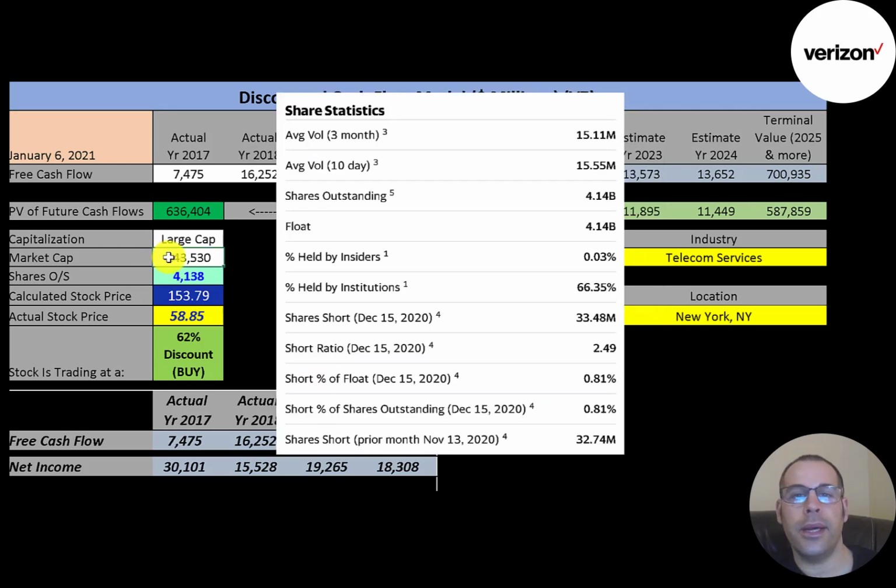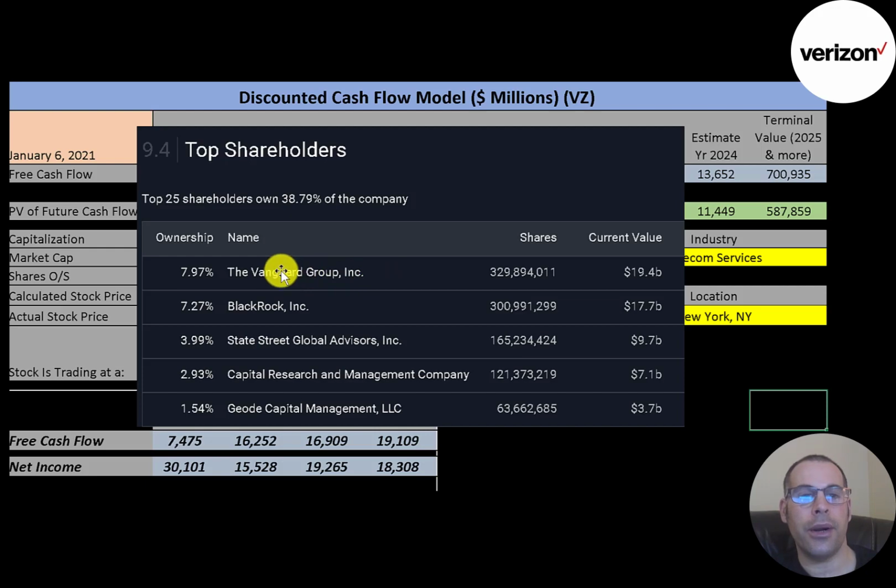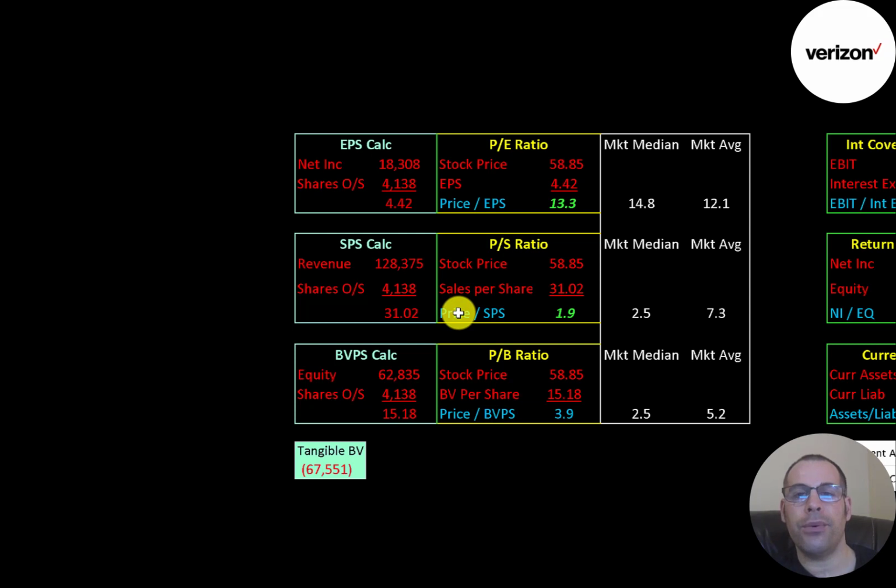And this is a really liquid stock. Over 15 million shares are traded each day. And all the shares outstanding are on float, which means they're available to investors. 2/3 of the shares are held by institutions, and it has a really low short percentage, only 81 basis points. Vanguard is the largest shareholder at 8%, then BlackRock at 7.25%, State Street at 4%, then Capital Research, then Geode Capital. Let's look at the financial ratios.